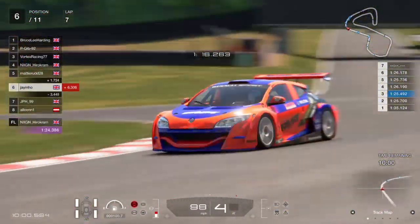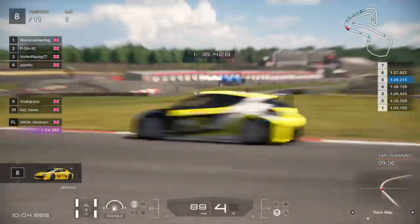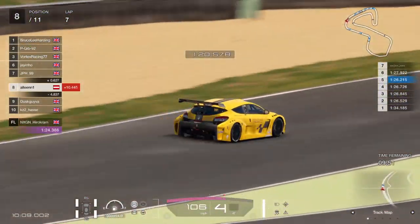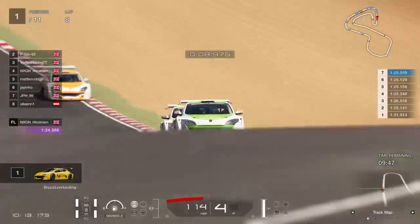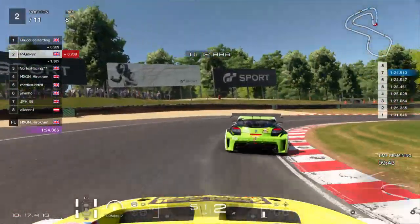There's Janio in 6th. So Janio's dropped off. A little bit of a mistake somewhere on track. There's JPH. Alain, he hasn't dropped Alain. Good effort. Really good debut so far from Alain. Deskyver 9th. Haas 10th. There's Martin in 11th. But this is where the fight is truly at the moment.